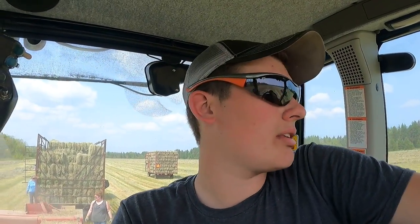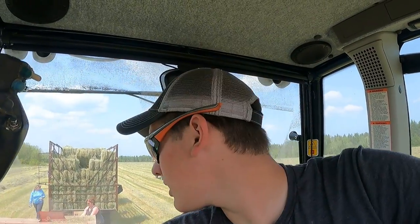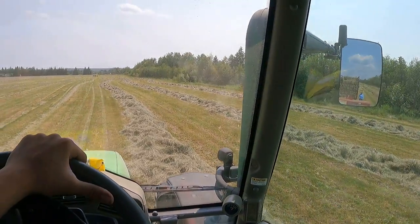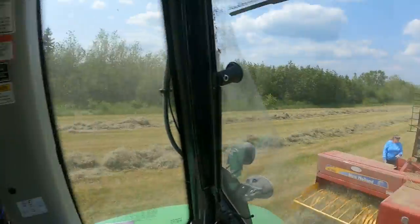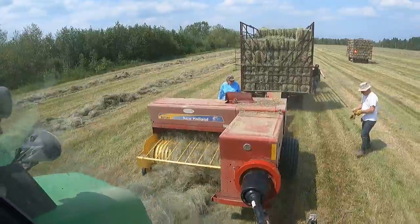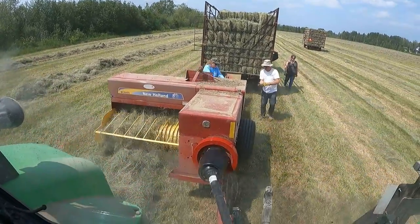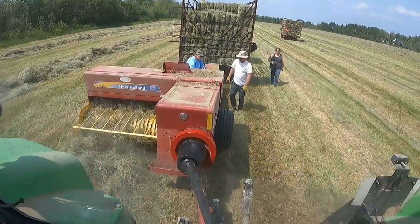It's a gorgeous Sunday out today, 28 degrees Celsius, and it's square baling weather here. We are baling up our hay. We already got two wagons full on our last one. I didn't have time to film because it's been pretty busy and hot and sweaty, so just getting to film now. We got about another 100 bales to go or so.